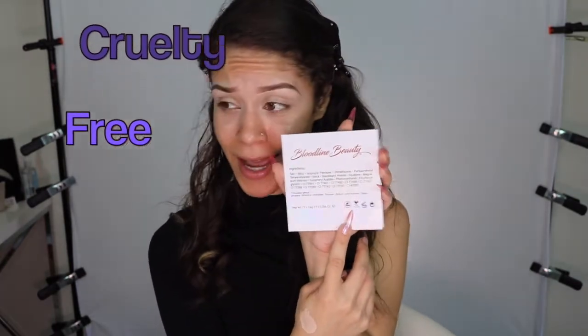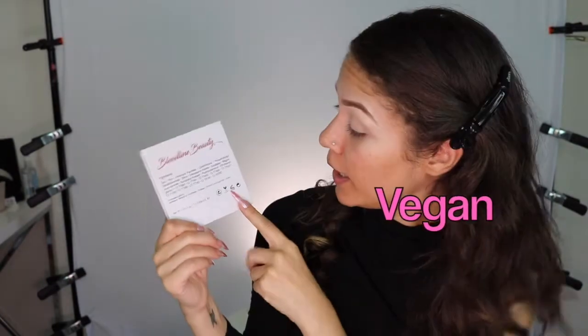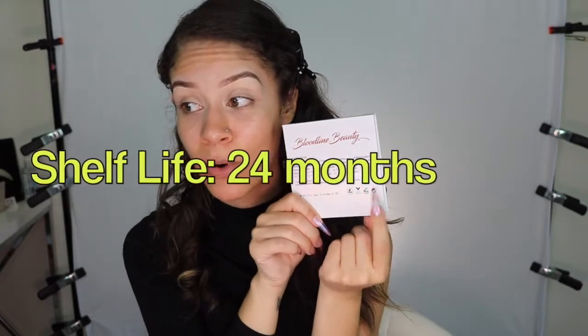All right, so we're gonna take a look at the eyeshadow palette in question. It's called Dress Me in Roses. This is actually her on the cover. I think she looks great. I love the eye makeup. You have the ingredients listed on the back here. It is cruelty-free. Okay, we love to see that. It is vegan. Wow, I did not know this. That's so major. So it's vegan, it's cruelty-free, and it has a lifespan of 24 months.